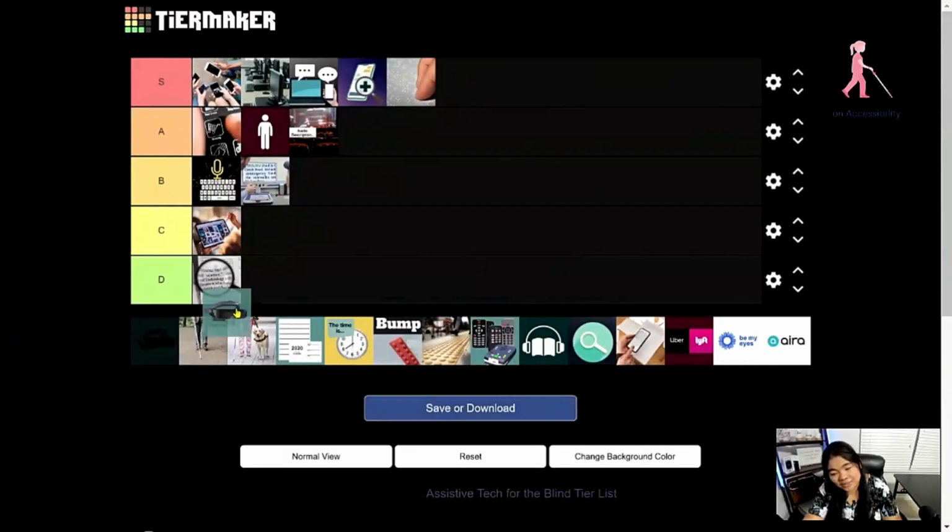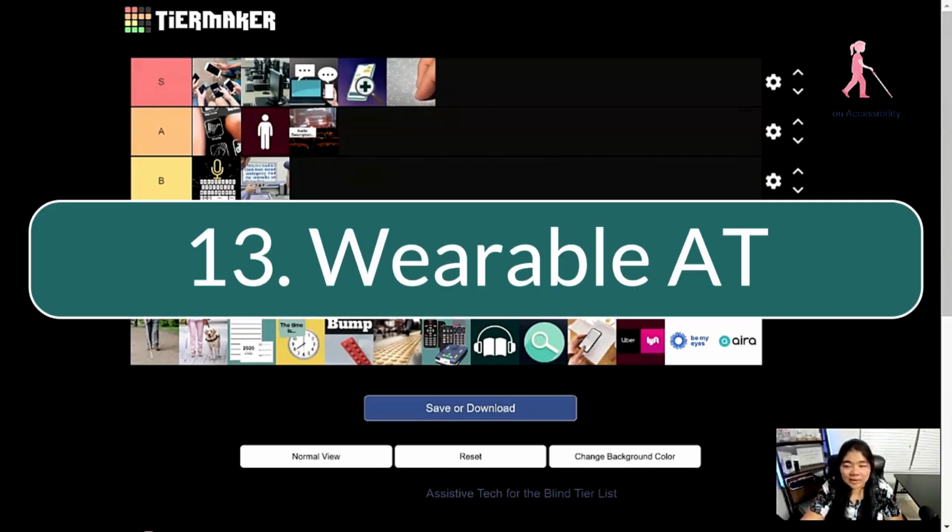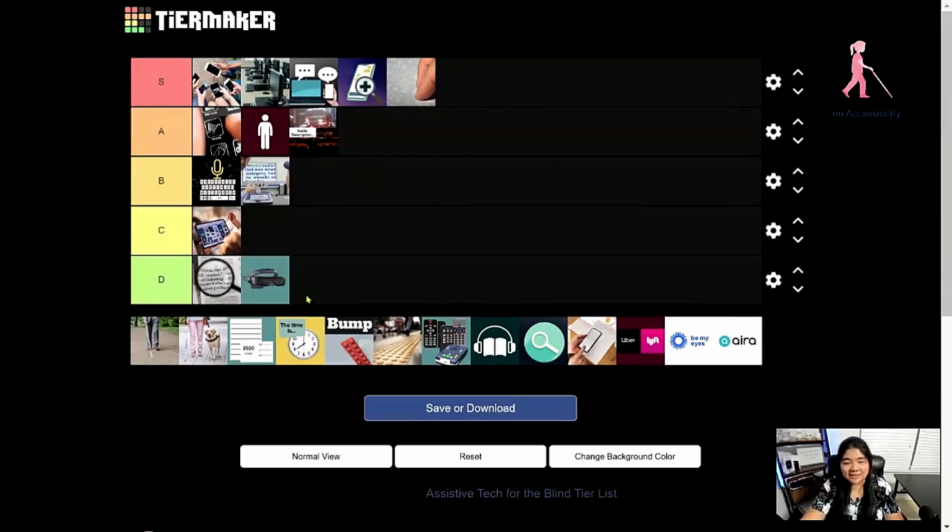I'm also going to lump in binoculars and monoculars in here. They don't really work for me. Again, my vision's too bad and they can be pretty pricey as well. They used to work though. My mom called it a telescope. It's really a monocular, but I had one when I was younger and it did kind of help me see the board a little bit. Not anymore.